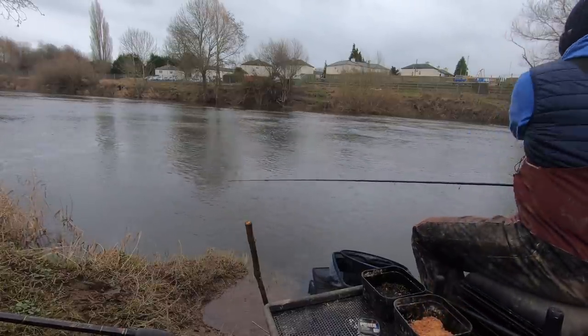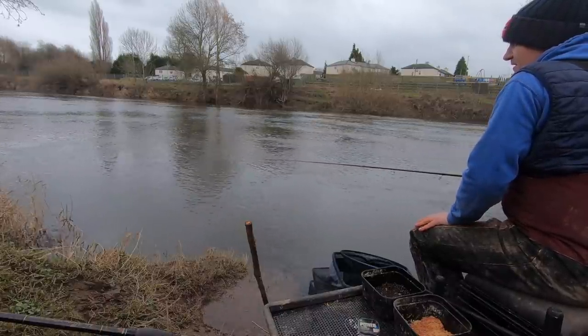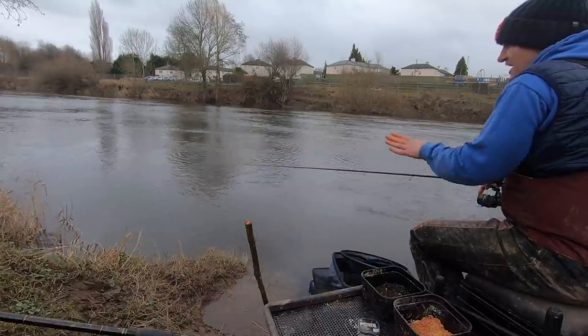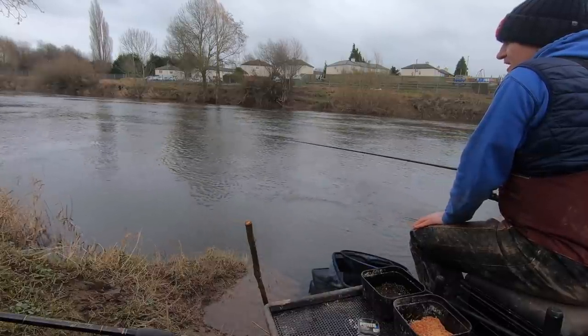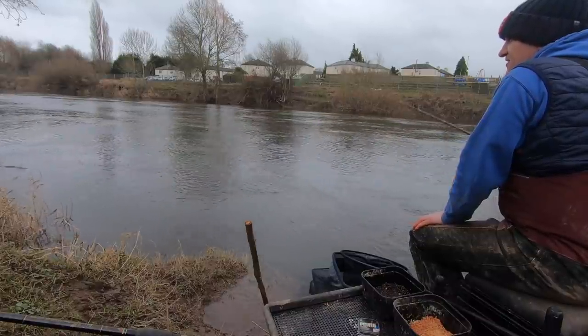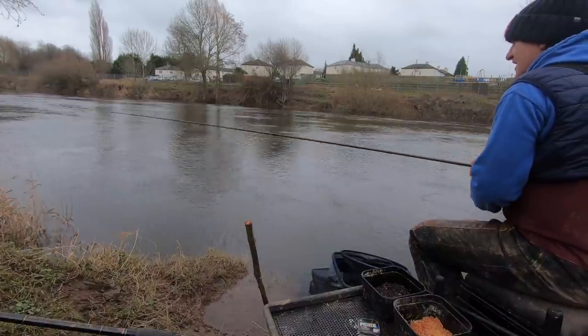But I have to say that the days when I've targeted roach, you start catching them, and especially when you catch them close in and you can nail them in one spot, it doesn't matter that you're not catching as quick as someone on the pole. You're just catching, and you're catching quick. You're catching a decent fish every cast, and you're putting a weight together.